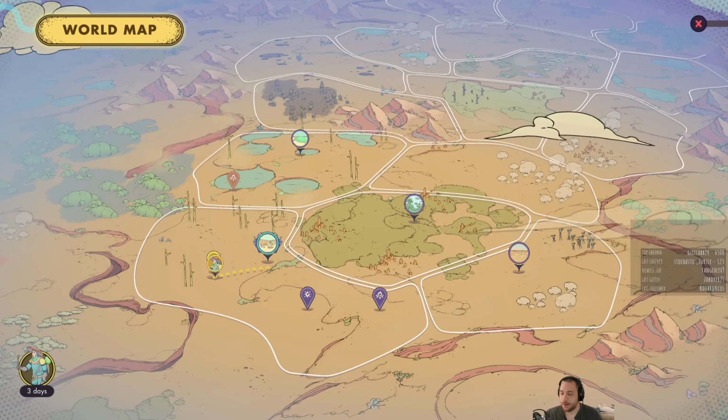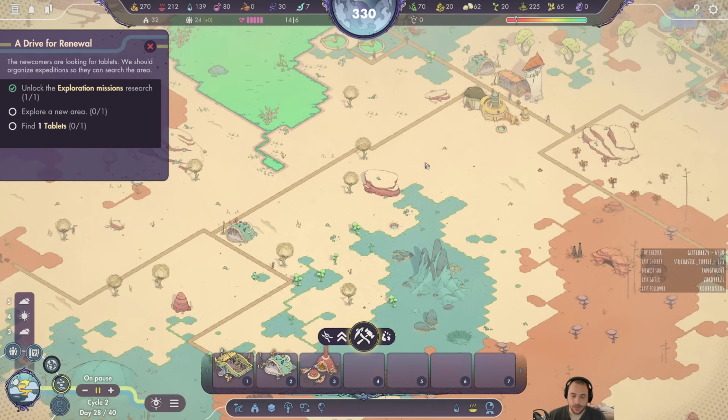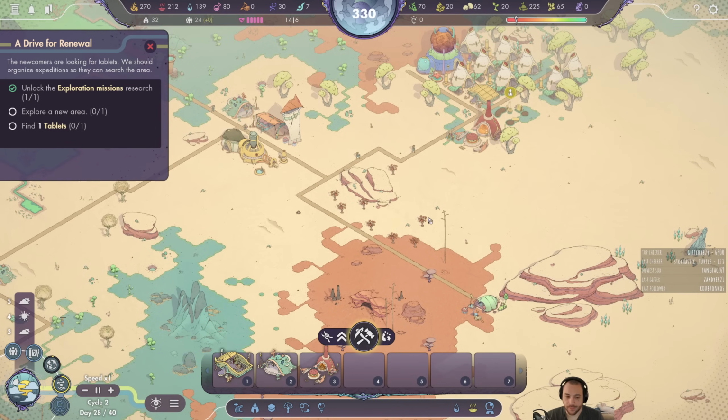Gaining a tablet from an excursion is a pretty good reward. Just to put that in context, tablets are very useful.